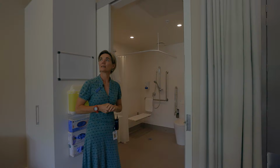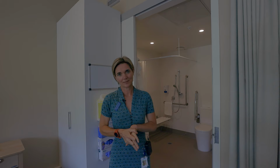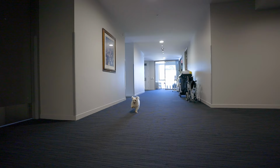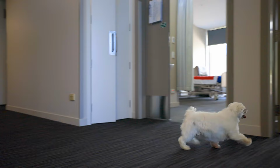A couple of our rooms which are in use at the moment also have a ceiling hoist which can go straight from here all the way into the bathroom, which really helps staff with manual handling and looking after themselves, as well as good care of the patient. We try very hard to make the hospice unit like somebody's home and for people to feel comfortable, and if that means bringing in a pet, then they're very welcome.